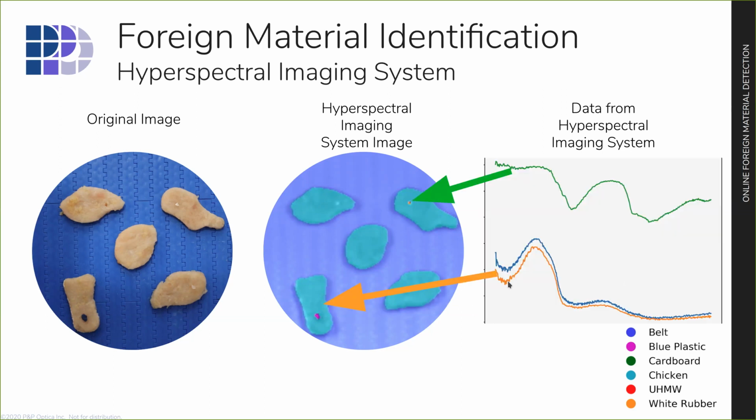So here I'm just showing the same information again without the coloring underneath. So this is just showing spectra again. So just look at the orange line for now. This is essentially the same as I just showed. This is what chicken looks like. So this is pointing to chicken. In this case, this is pointing to the white rubber. So this is a very, very different chemical signature.